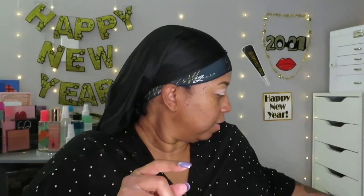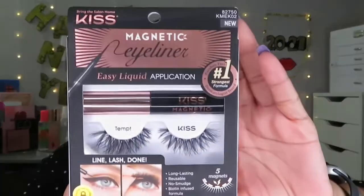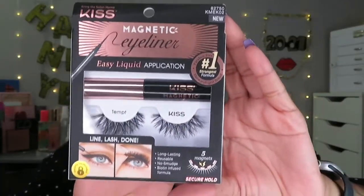And then, for that, I did get, from Ulta, these Kiss Magnetic Lashes. Right here. So, yeah. Wanted to try a drugstore version. Because right now I'm using the Glamletic ones. And those are super expensive. They're like $30 a pair, like I said before. And then the liner is like $37.